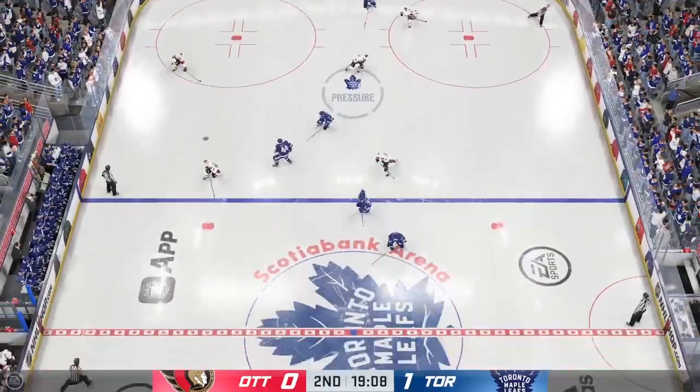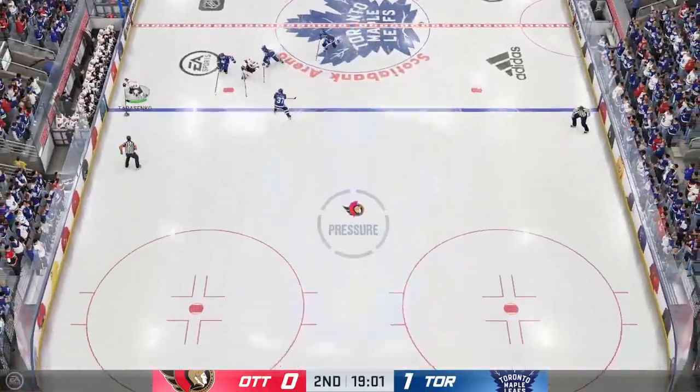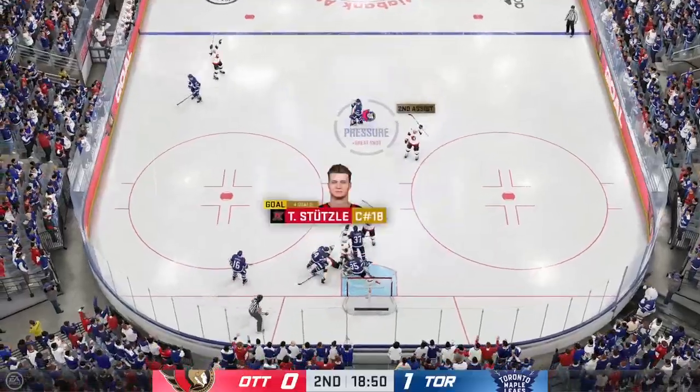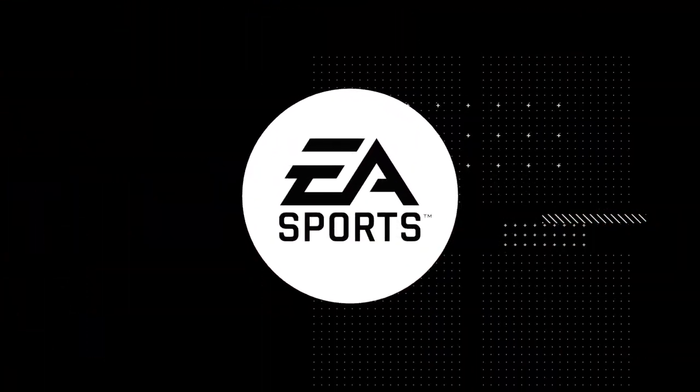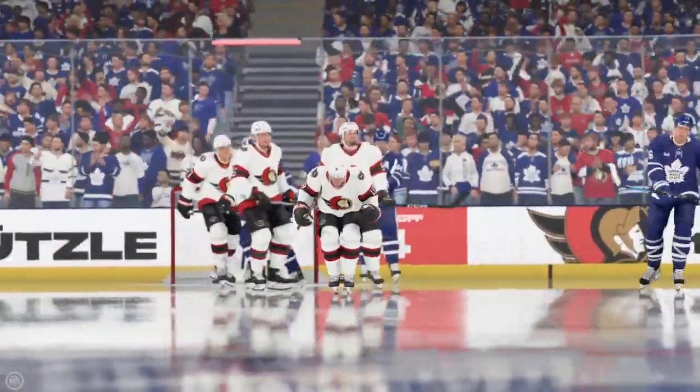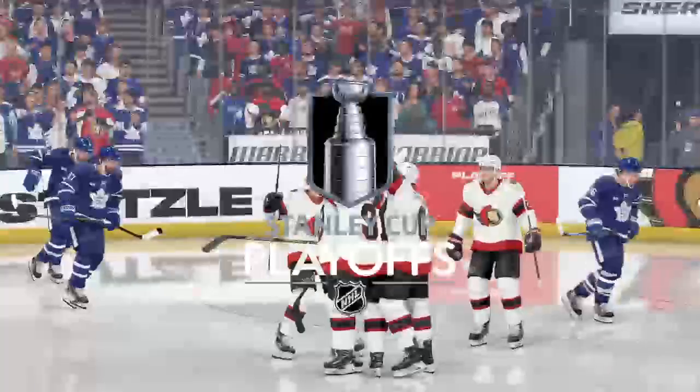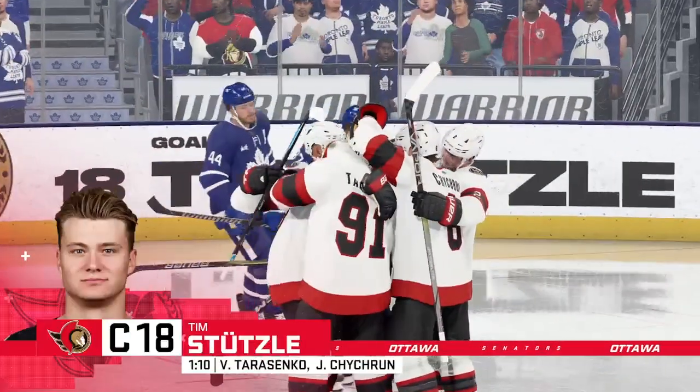The Senators gain possession in their own end. Ottawa's got the puck along the wall. A chance! Scores! Oh, wow! My goodness, what a finish. When that puck's on his stick, James, you know that he's a magician and he can deke his way into the net like he does just there.